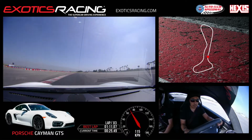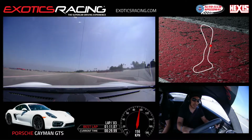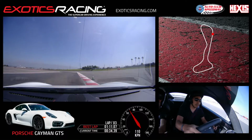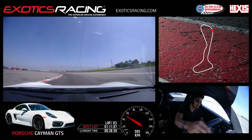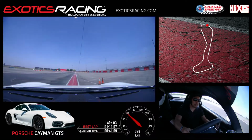Upshift 3. You enjoy the car? Oh, heck yeah. Upshift 4. Nice job. Downshift 3, turning close to the apex, and now look ahead. Remember, back on that throttle, so stay out all the way to the turning cone, not too far out, okay?